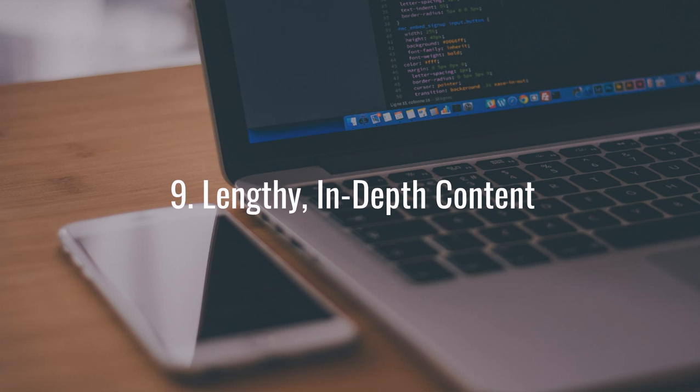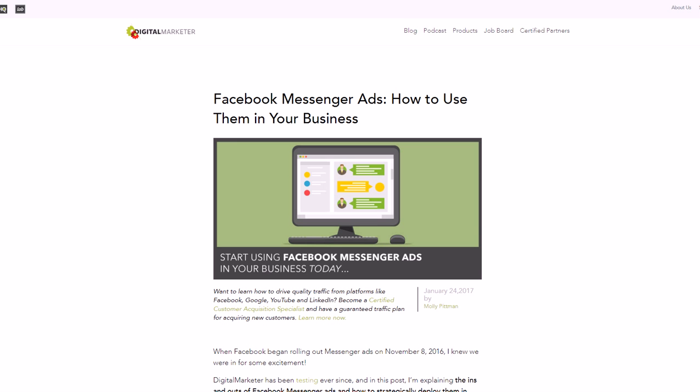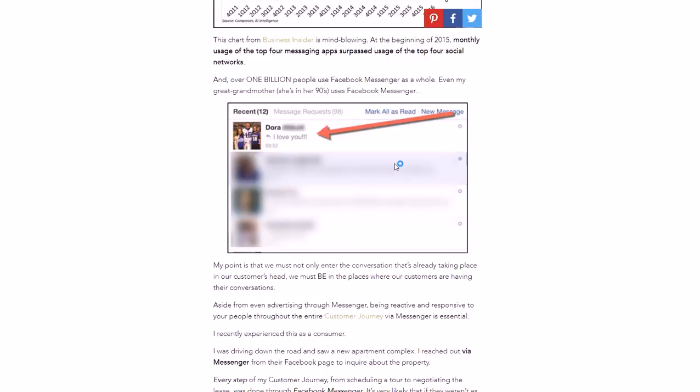Number 9, you need to use lengthy, in-depth content. So if you don't use a lot of text, here's the thing. Videos are great. Images are great. But if you don't use at least 1,000 words in your articles, they're most likely not going to rank. And if they don't rank, you're not going to get a lot of new traffic. And if you don't get a lot of new traffic, you're not going to get a lot of new sales. So to get more new traffic, more new visitors to your website, you want to go in depth in the content.